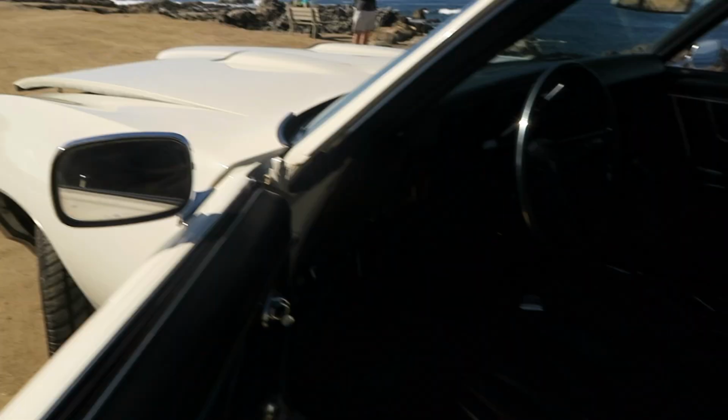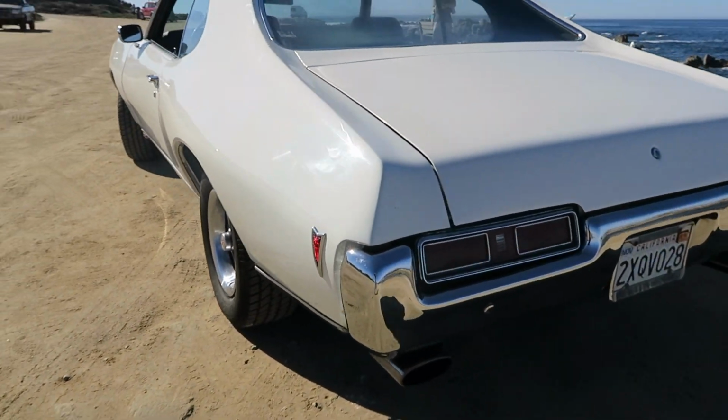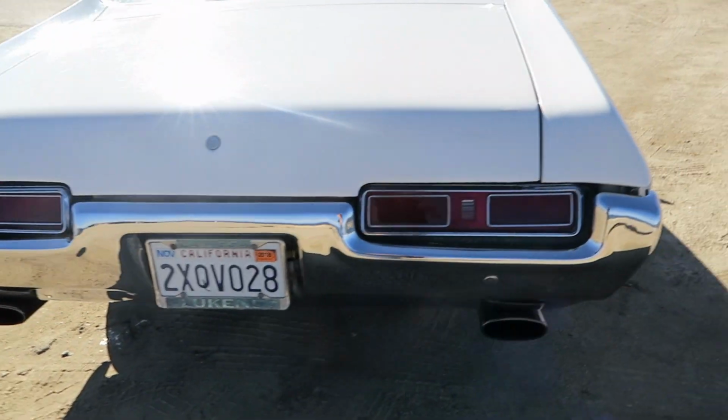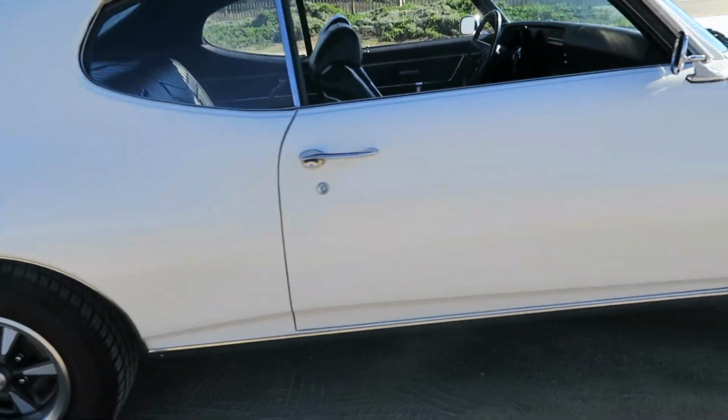It has good sound. That's about all you need. It's not too fast, not too slow. You get on it, and it's just a fun cruiser.